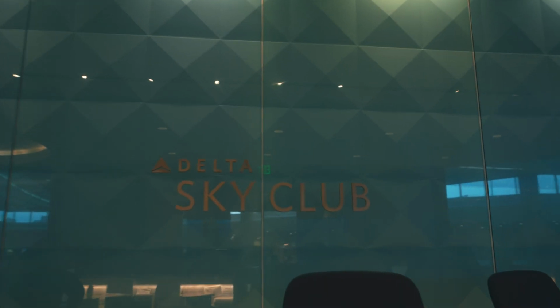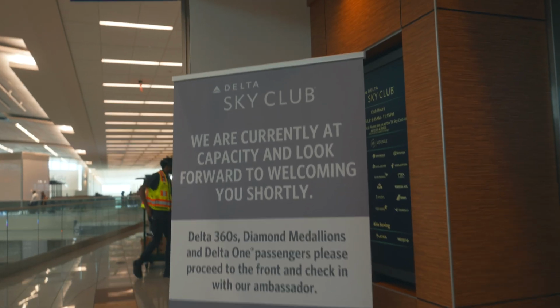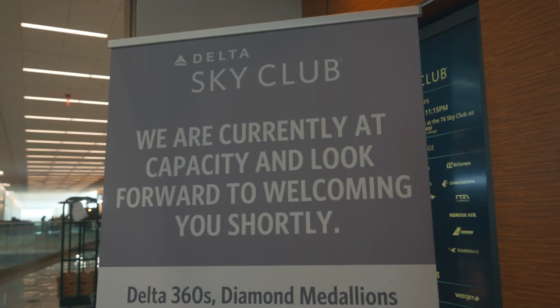Now starting our trip out at the airport, because Virgin is part of the SkyTeam Alliance, we did have access to the Delta Lounge. However, even though it was an upper class ticket, you're not treated like a Delta One customer. So we had to stand in line to wait to get into the lounge.